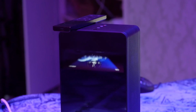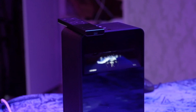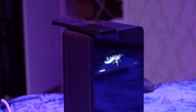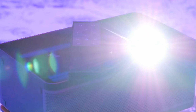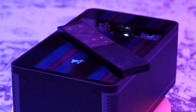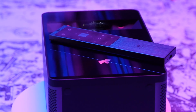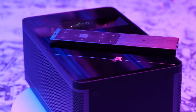With 300 ANSI lumens, it's capable of projecting up to a 100-inch display, though you will need a very dark room to do that. Its main use case is to sit on top of a surface and project down onto it, creating an interactive touchscreen. It has auto keystone and auto focus features, which make it incredibly easy to use and set up anywhere. The output is 1280 by 720p.